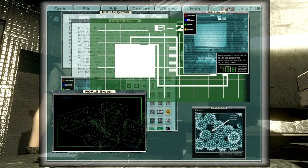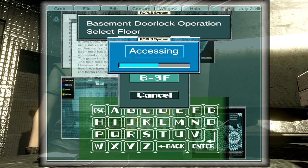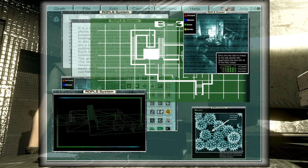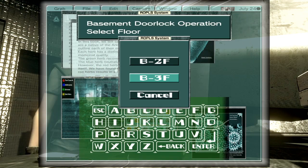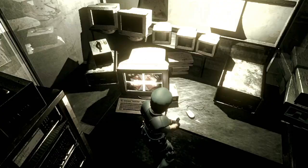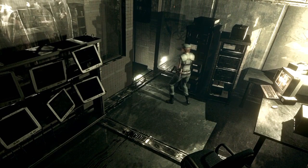Cool, that upstairs area is unlocked now. Let's unlock this one. Hell yeah. Now that door is unlocked. Awesome. Quit. Yes. Awesome. Is there a guy over here? I think there might be. Let's see.